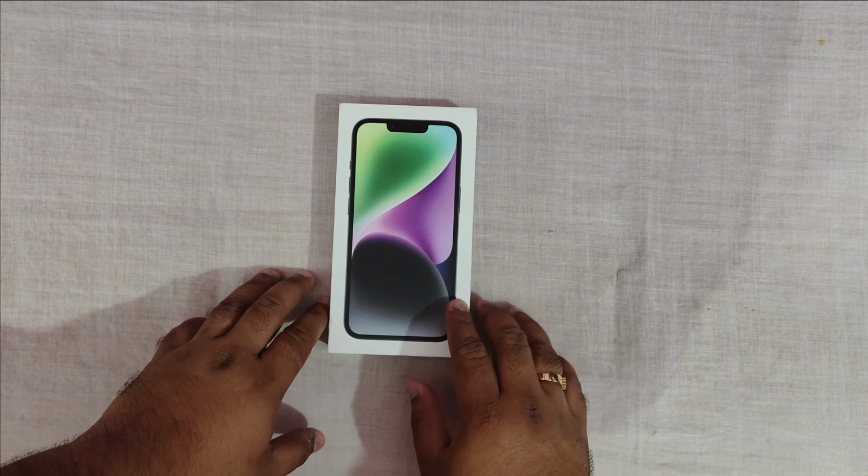I also have an iPad 9, so that comes with a brick charger, so I can use that also to charge the iPhone. Apple sticker, very famous, but I have never used it. The feeling of having it is much more than using it. I don't know if I will use it or not.